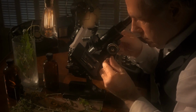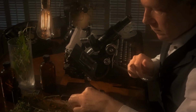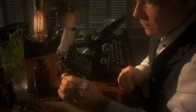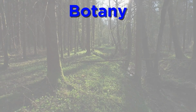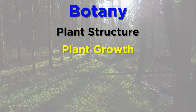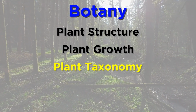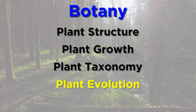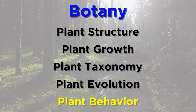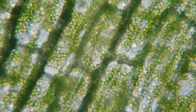So in studying botany today, you're learning from a legacy of great scientists and explorers who were all fascinated by plants. In this series, we will learn about the parts of plants and how they grow. We will examine the different groups of plants and get a sense of their evolutionary history. And we will learn about how plants interact with their environment. But in order to do all that, we need to start small.